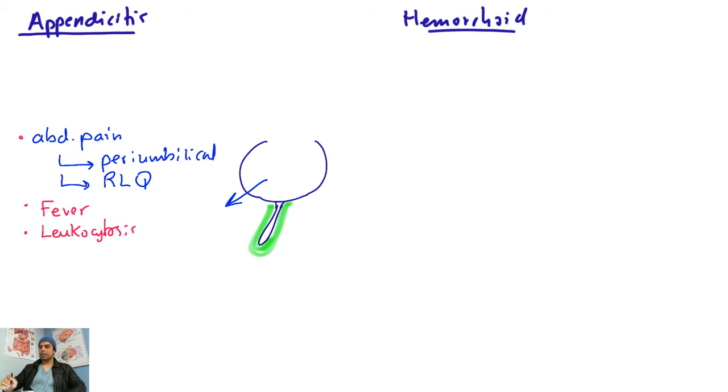Yeah. Now the other thing is, think of acute appendicitis. Let me give you the issues here. Acute appendicitis could be confused with acute cholecystitis.